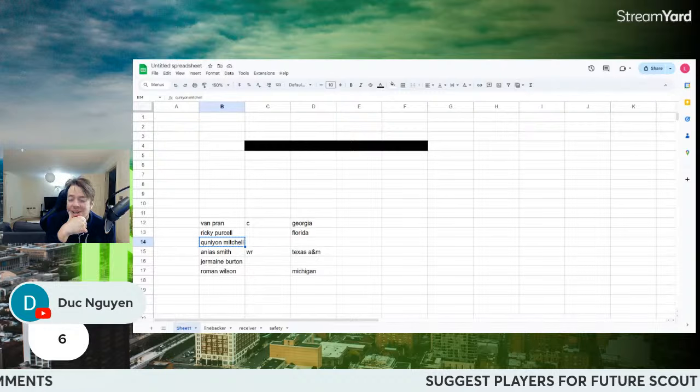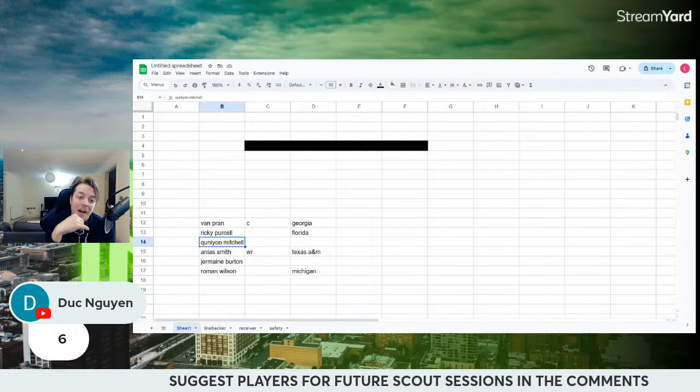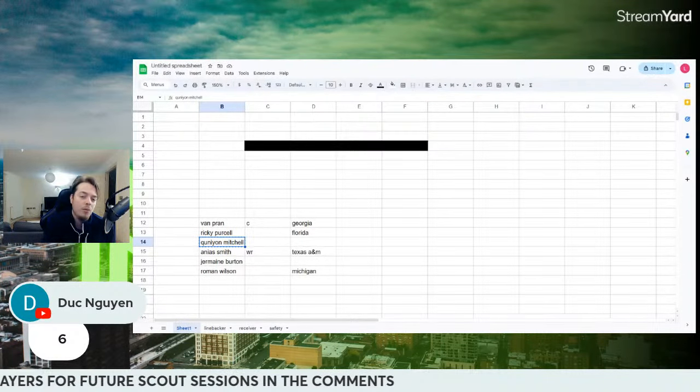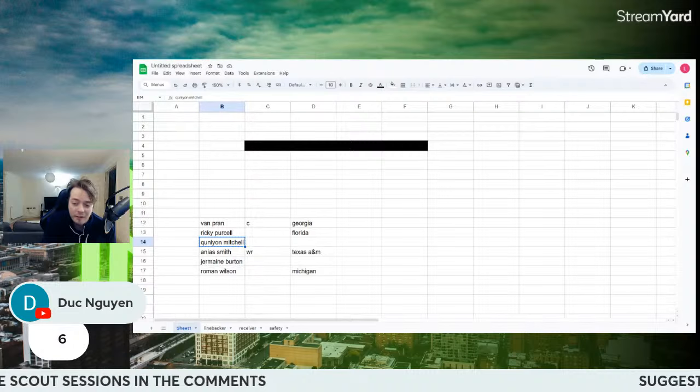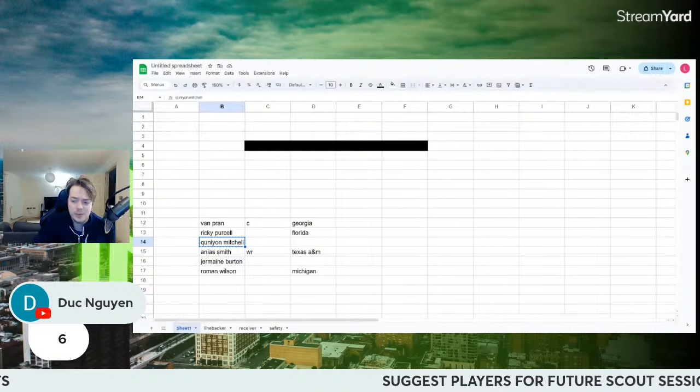You want that aggressiveness just a touch earlier to swat the ball out of danger and not risk him coming down with it, especially at the NFL level when the receivers are so much stronger. They don't do that as much. However, the physicality to do it is very impressive. So we'll see what you guys are saying.